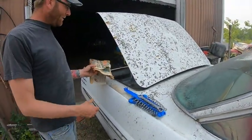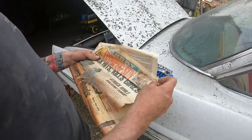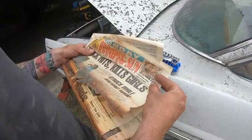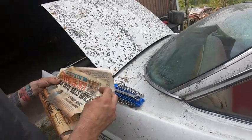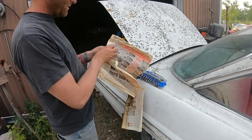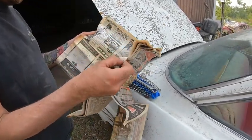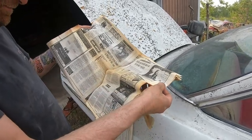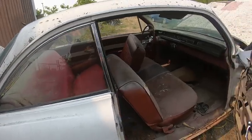Even when Chris was digging out here, he found an old newspaper from 1996. Swimming outing ends in tragedy. This guy's got his pants down. Wonder what happened there. It might have been the tragedy. That could have been. This paper's old. Wonder if it's still got Miss Lonely Hearts in it. That's whack.